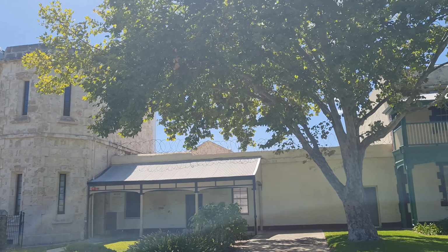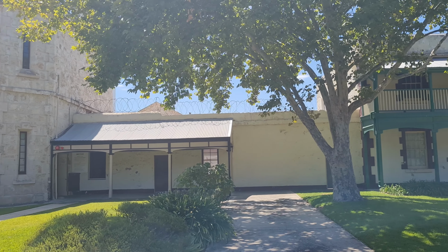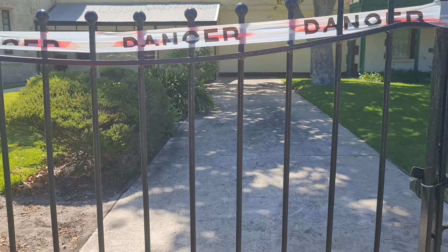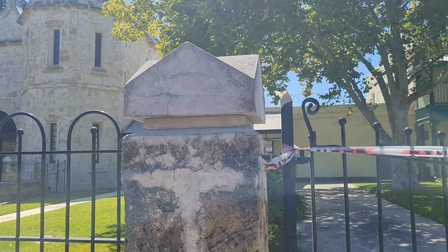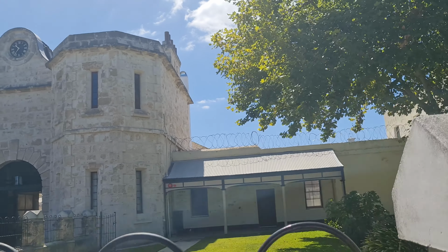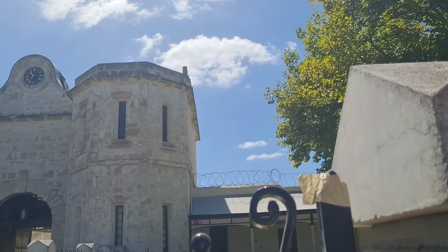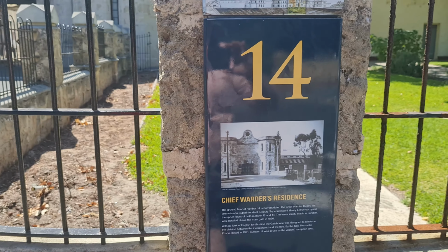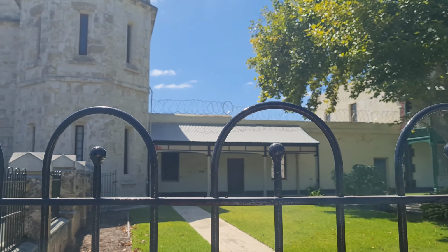Nice big tree over there. These gates over here say it all. It says danger, so they are doing some sort of restoration work over there in that building. As we move along over here, this is number 14. And this is the chief warden's residence. These ones are attached to the entrance of the jail. It's not as opulent as the other two, but it's pretty good.